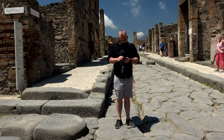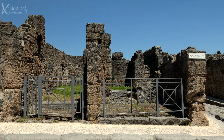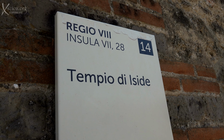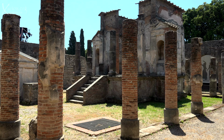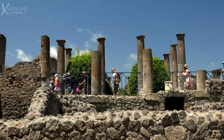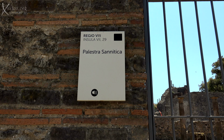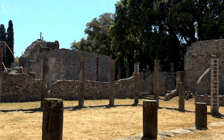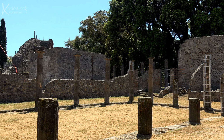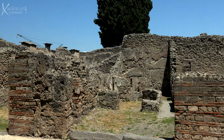Nate online getting the virtual guide. Strangely, this is the Temple of Isis, a Roman temple dedicated to an Egyptian goddess, Isis. Beside it, the gymnasium, where men and boys would train for athletic events. It does take a while to walk through here, but the more we walk, the more we're able to understand and imagine what it was like.